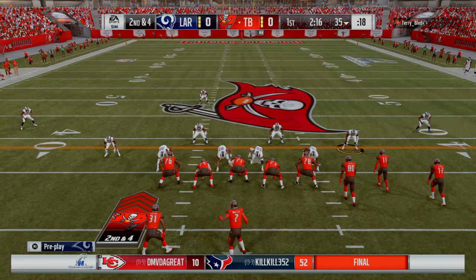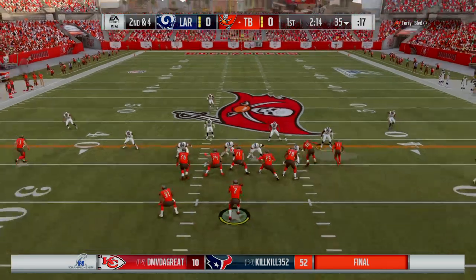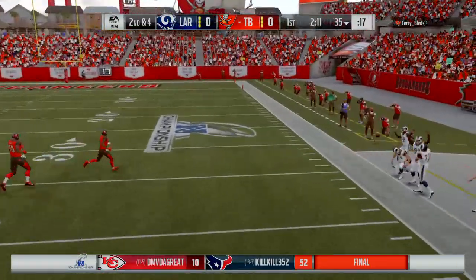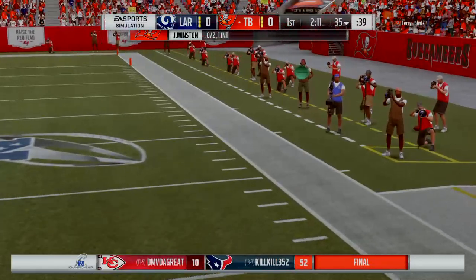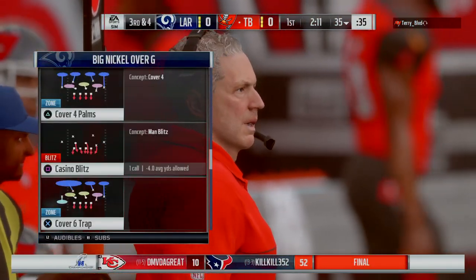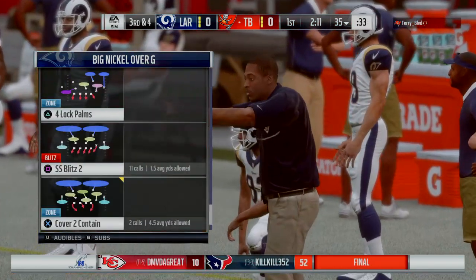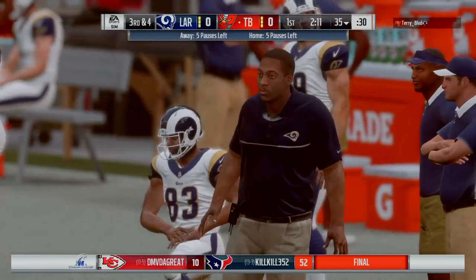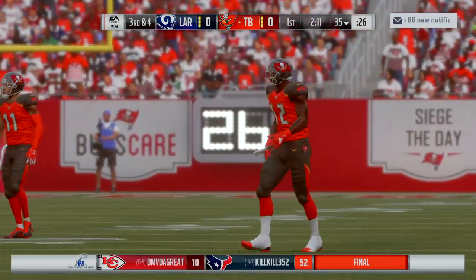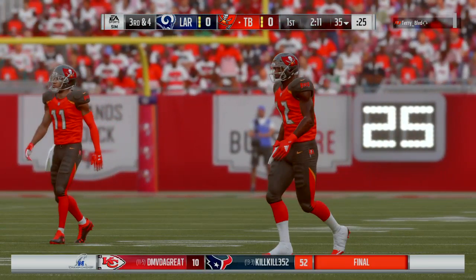Second down, Winston. And the hit jarred it loose. It's incomplete. He kind of forced that one there, didn't he? It's almost like he predetermined where he was going to go with the football. Yeah, he wasn't really going through progressions. He wanted to go to his top guy. You do that against this defense, they'll make you pay, won't they? Yeah, they certainly will. They react very quickly to the thrown football.